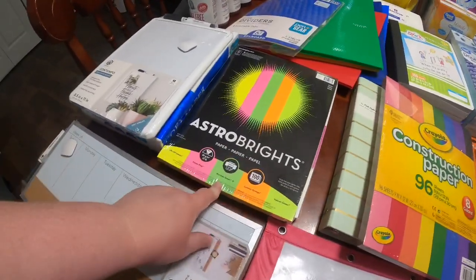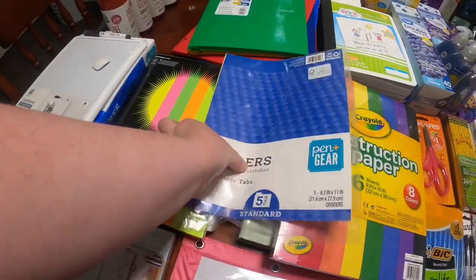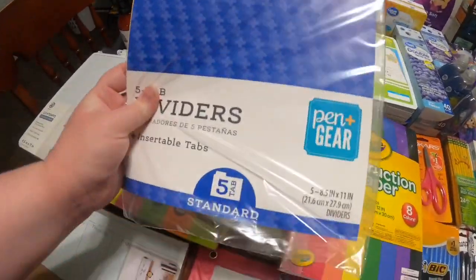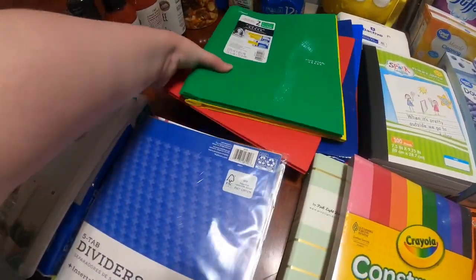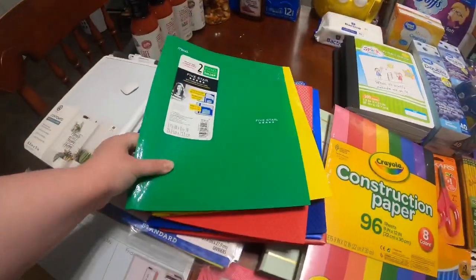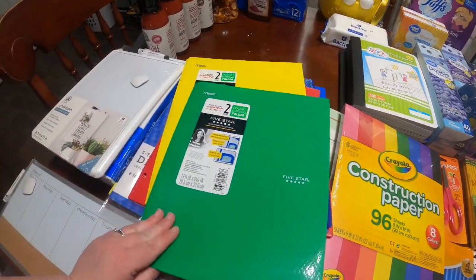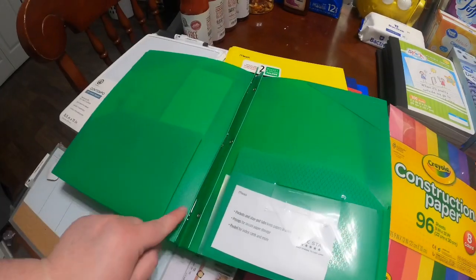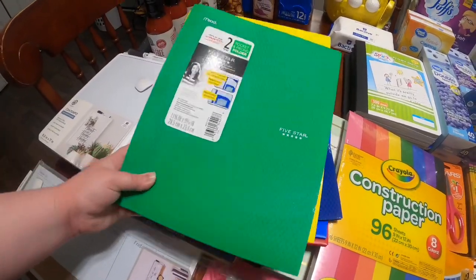And both of those were $3.97 each. This was 67 cents, some 5-tab dividers. This goes in my binder that is not on their school supply list. What was on the school supply list also though is she needed two folders with the pockets and these prongs, and they were $1.99 each in this Mead 5-star brand.